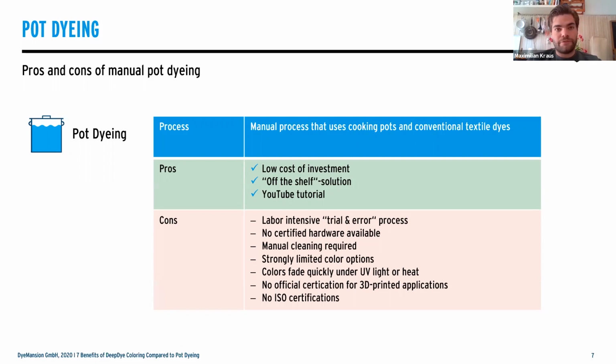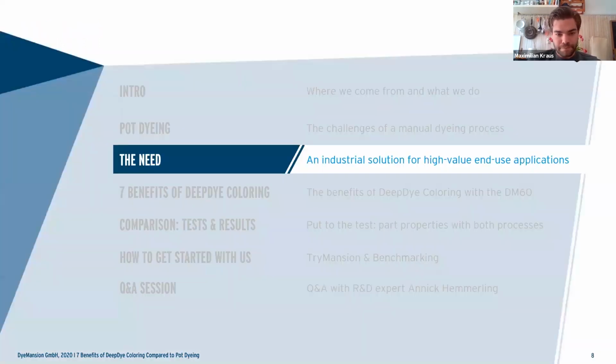And if you think of special products that you would like to sell in the medical sector, for example, you will need some certifications around that to make sure that parts that come out of your cooking pot are certified. And as far as I know, this is a very, very heavy challenge. So yeah, this is another con.